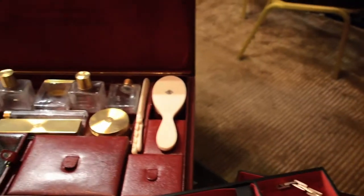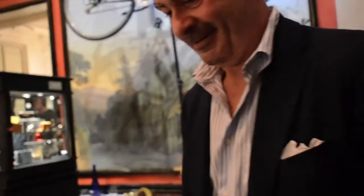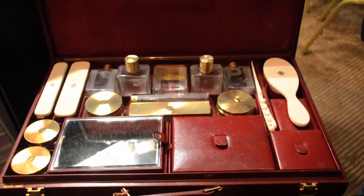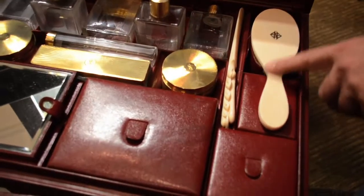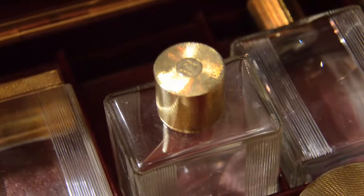Our core business is vintage watches, but here we came with our Hermès. This one's also nice. This, for example, we kept as is, because the condition is incredible. Nothing's missing. Vermeil silver, ivory, gold, with the monogram of the family. It's a killer piece.